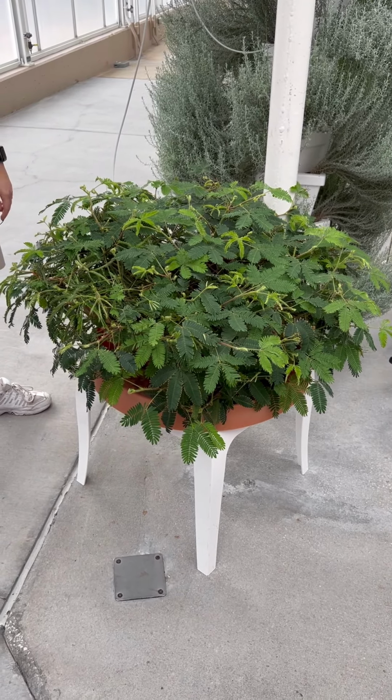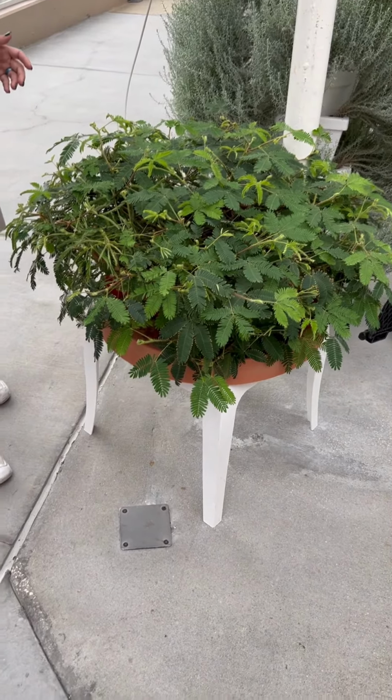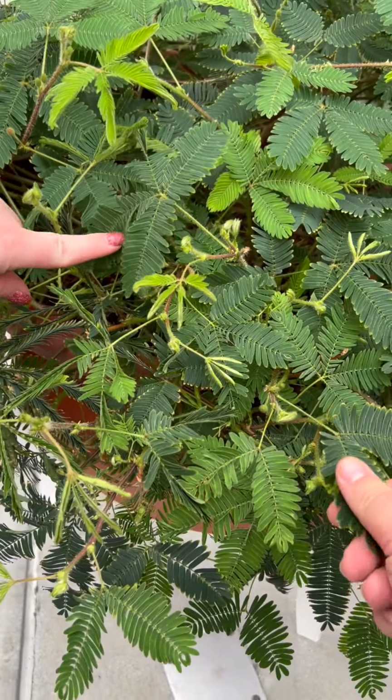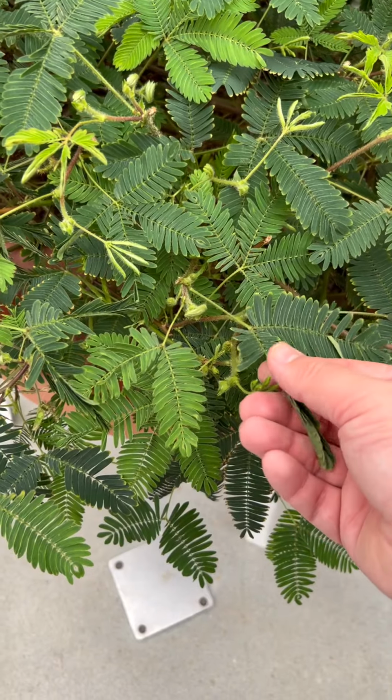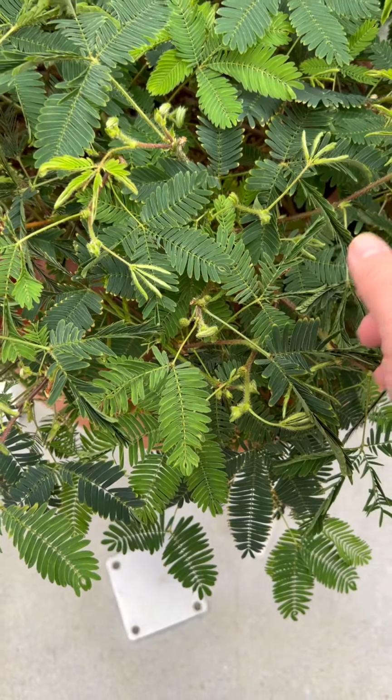Oh, wow. So Stanley is a sensitive plant. Feel free, if you'd like to touch Stanley. This is one that you are allowed to touch. Yeah, it is a sensitive plant, or a mimosa pudica. So this is a defense mechanism.